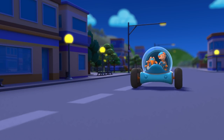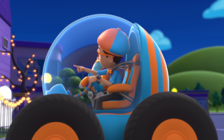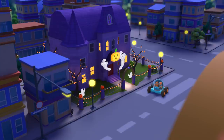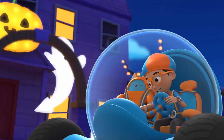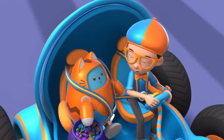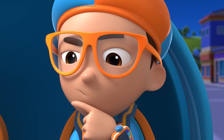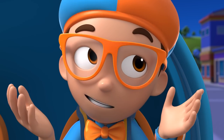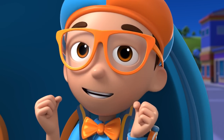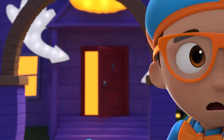Halloween is the best, Tabs, and I love trick-or-treating too. Hey, look, a haunted house. Whoa, look at all the decorations. So cool. You're right, Tabs. Maybe there are treats inside. I wonder what's inside a haunted house. Let's find out. Ready, Tabs? Tabs. What?